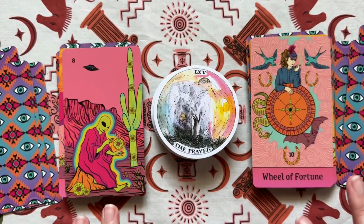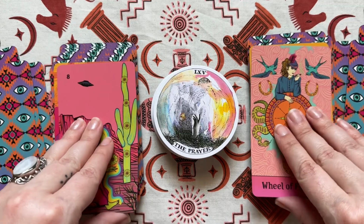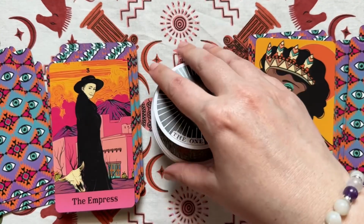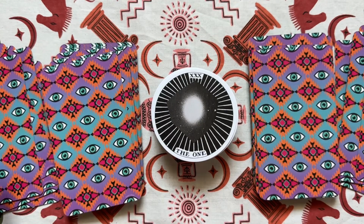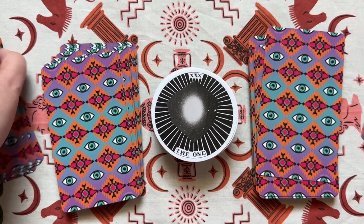The Prayer with the Eight of Pentacles and the Wheel of Fortune. I'm going to say this one goes for both. I might watch this back in editing and be like, ugh, no. But right now I'm feeling it. The One with the Empress and the Queen of Wands. And I think, is this the first time we're shuffling the Desert Illuminations? I think it is.